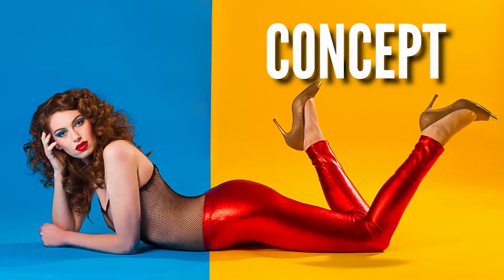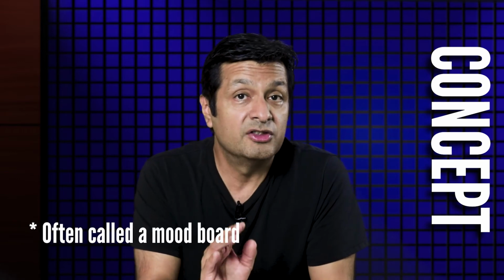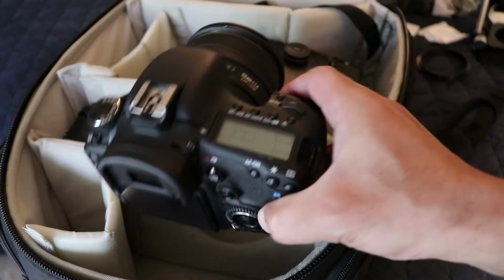If I'm doing a concept or theme shoot, I'll usually spend a few days pre-visualizing what I want the images to look like. And this is where I might put together a collection of reference images that I grab off the web or from magazines. And these are going to be used to help communicate my ideas to the model and anyone else involved in the shoot. This includes hair and makeup people and anyone helping with wardrobe. I need to make a list of props and background items that I'll need, and I have to make sure I have all the gear I need and any backup gear that I can get my hands on.